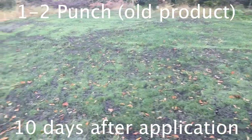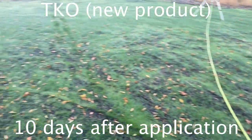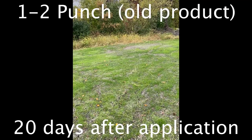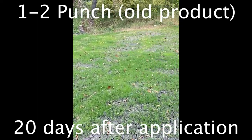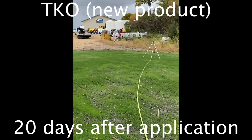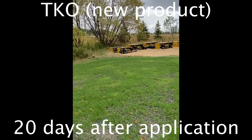1-2 Punch. TKO. 1-2 Punch side. TKO side. Pretty huge difference. Thickness and greenness.